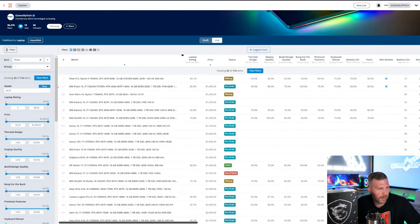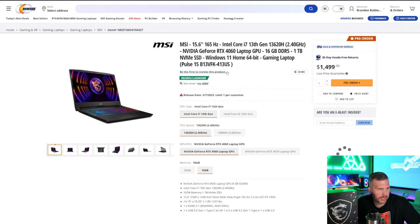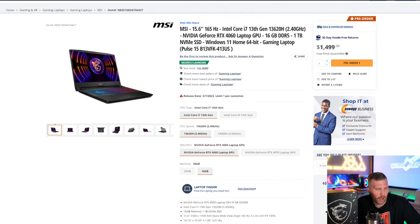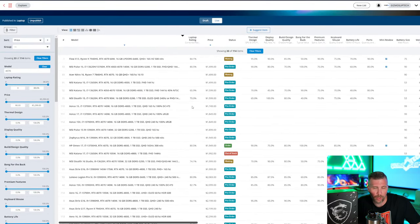The other one that seems really promising is the MSI Pulse. So this guy is a fairly high wattage option, right? It's got an RTX 4060 in it, and it's 140 watt from MSI. So $14.99 for that guy. I think you spend a little bit more, you can jump up to a 4070. So those are kind of some of my top picks right now to consider. We don't know exactly all the details or how well they're going to perform once we get them in, but they are out there for order now.